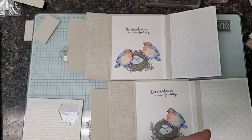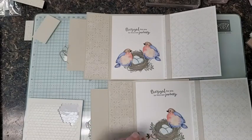So what do you think? What will you use this nested card fold for? Do you have a wedding coming up maybe? Or a really special birthday, like a milestone birthday maybe? These fancy folds, you can use them for everyday things, but it sure is fun when you have an extra special occasion to use a fancy fold.